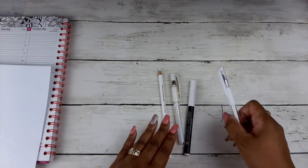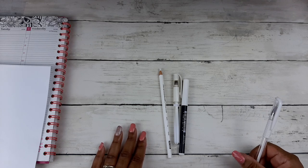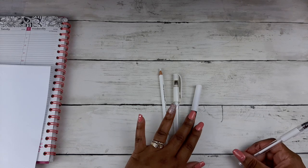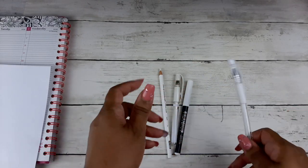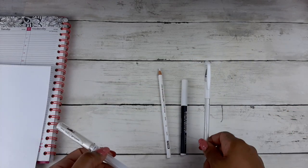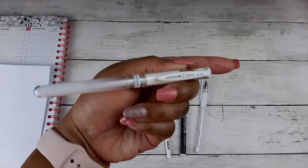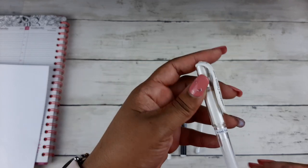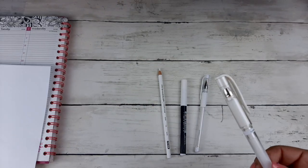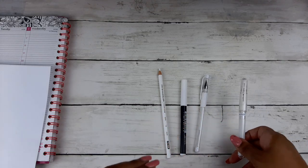Because I bought several sets thinking, okay, maybe it's clogged. Maybe it's just this one. Maybe it's just this one, but it's all of them. I don't know what I'm doing wrong, but they don't work for me. But this Uniball, see, this one is so good. I think it's the Uniball Signo, but no, can't nothing compare to the Uniball Signo. This is an amazing gel pen. Oh my goodness. When my Jelly Roll wouldn't work, I went to this one and it saved me.